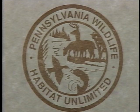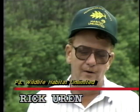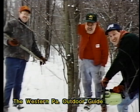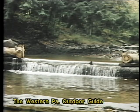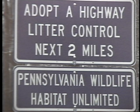My name is Rick Yorn, and I'm with Pennsylvania Wildlife Habitat Unlimited. Now, what is Pennsylvania Wildlife Habitat Unlimited? Well, PWHU, as we use the initials because it's a lot shorter, is a group of men and women in the DuBois area primarily who are interested in the outdoors and in wildlife, all types of wildlife, not just deer or turkeys, but birds and fish and any type of wildlife, and are interested in trying to promote and better wildlife habitat.